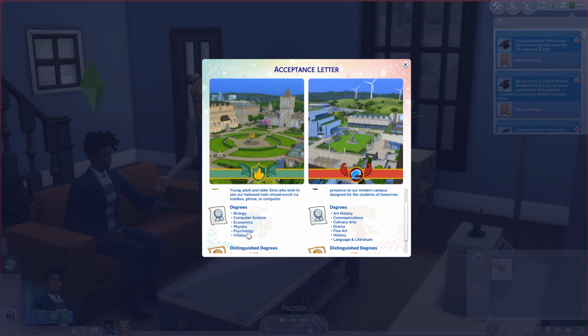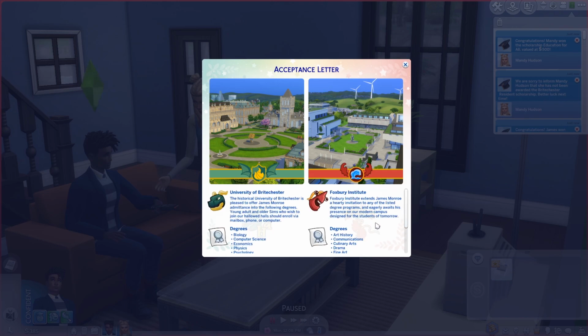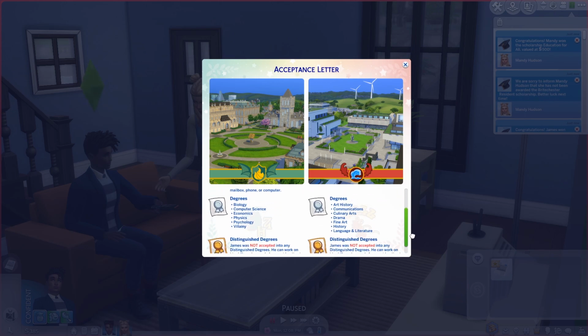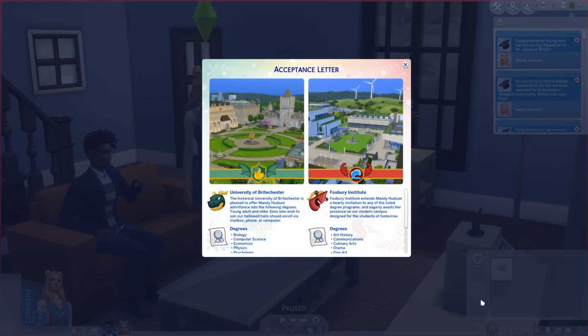So my understanding is that the distinguished degrees actually award higher career benefits as opposed to the basic degree. So that is fantastic. Okay, so it looks like he can apply for any of the degrees listed, just not the distinguished degrees. Fantastic. So I think we have to apply on a computer or the phone.